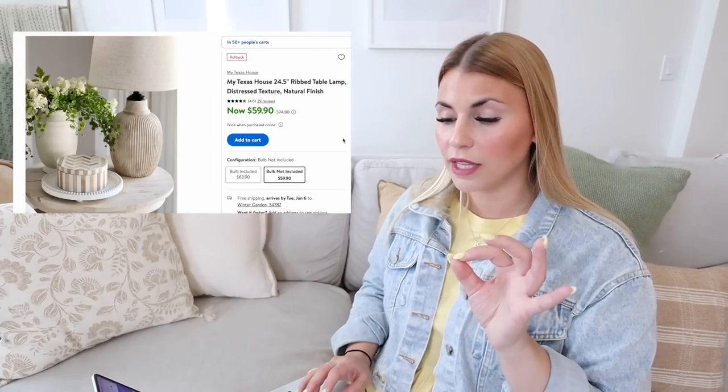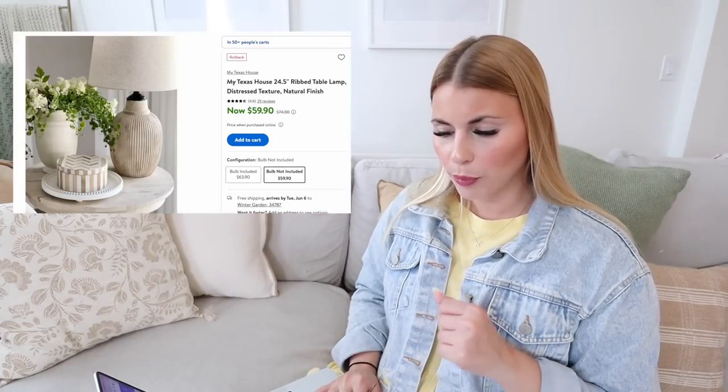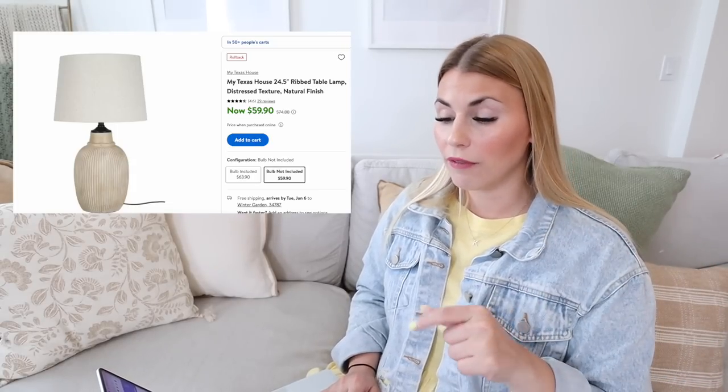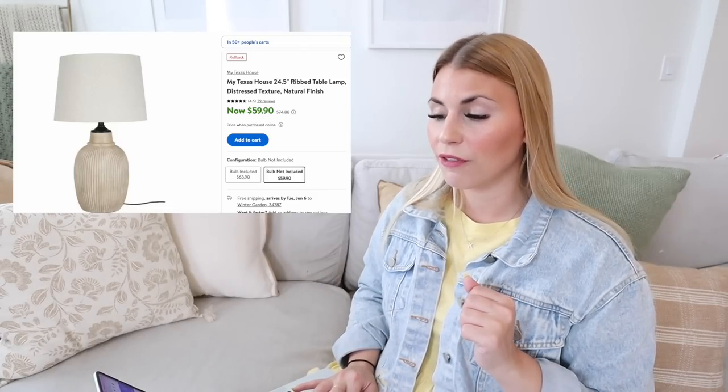I love the distressed nature. I would maybe change out the lampshade though, personally. I wish it was more of a crisp white, but let me know your thoughts down below. I also love how it has the black accent on the hardware part of the lamp. So this is the first one.